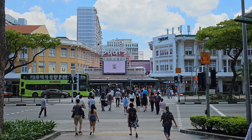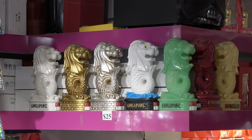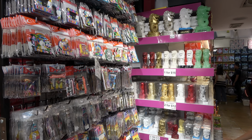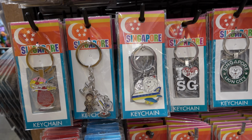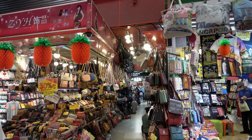So they're actually streets, they're little alleys, but because it rains so much, they have covered it all, which is actually quite nice. It keeps the heat away too. If you want a Merlion, if you want a glow-in-the-dark Merlion, if you want a Merlion snow globe, if you want a Merlion magnet, if you want a Merlion keychain, if you want Merlion chocolate, you'll find everything Merlion here. This is like the capital of Merlion merchandise, I would say.